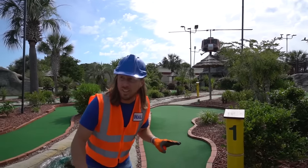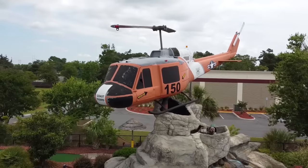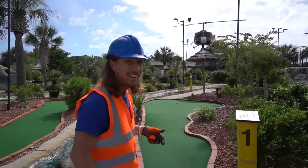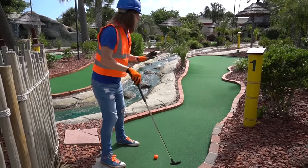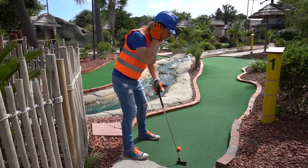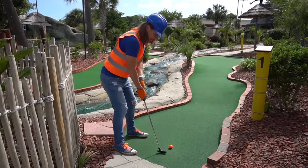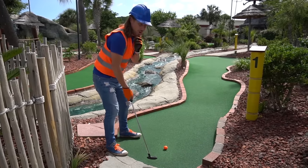All right, we're here at hole number one. And check it out. There's a huge orange Coast Guard helicopter. How cool is that? Come on, let's get started. Let's drop this ball right here. We gotta have the perfect mini golf stance, right? Spread our feet apart. We gotta have the right grip. Here we go. Maybe a practice swing. There we go.